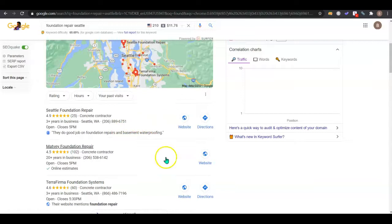So the other thing, as far as those citations go, those directories, you can add the same ones that your competition has, just like the backlinks. The only difference between them is backlinks are clickable links, and citations are just directories containing information about your company. So if you haven't signed up for this already, I highly recommend doing that.